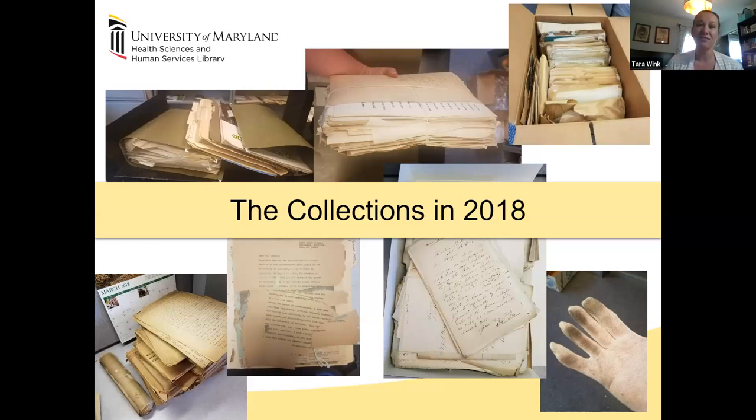I found a lot of moving boxes, a lot of collections thrown together in one box, not knowing where one collection started and where one ended. So there was not a lot of physical control over the collection, let alone intellectual control. There's also still lots of vertical files and collections being pulled together to make a library collection rather than respecting the archival order of things.